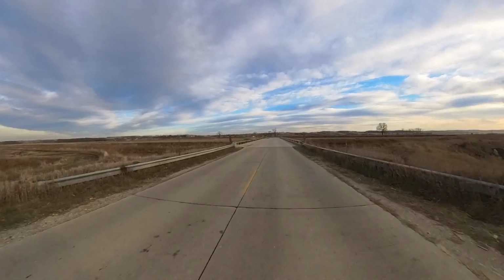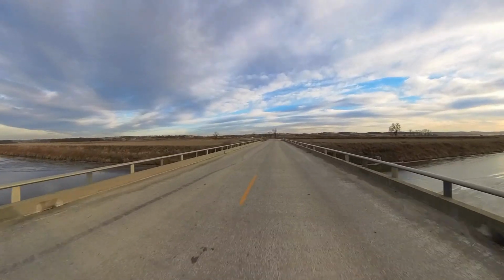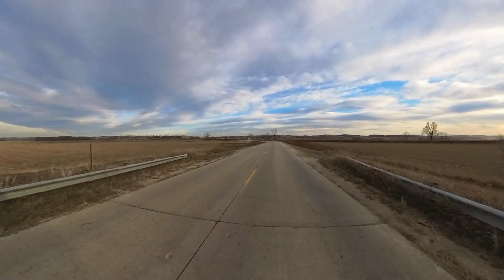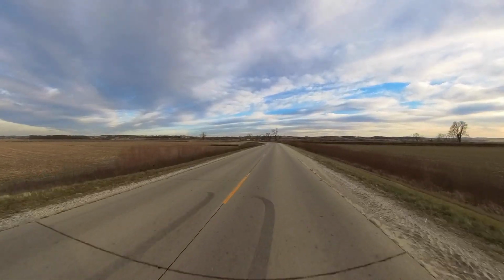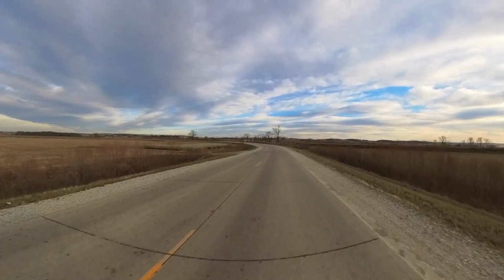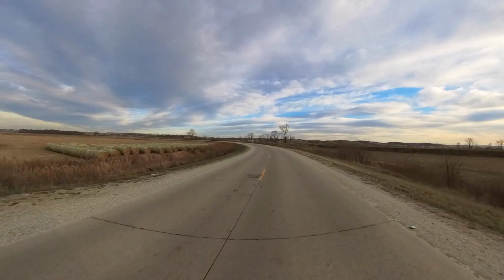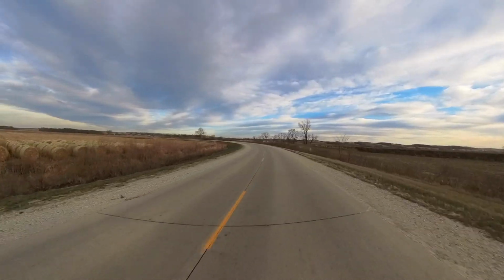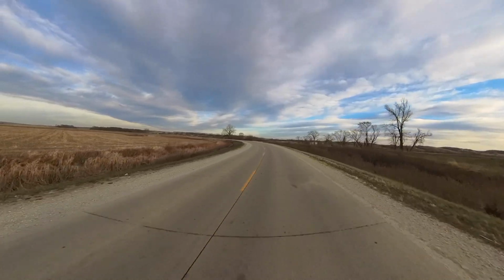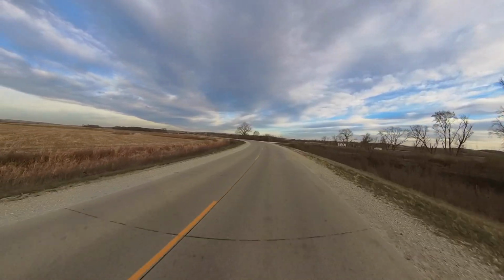We've just turned off the Highway 30, I believe it is, and we're heading roughly east. It's a nice little ride through the countryside, this one. So you can see the sky is a beautiful mixture of blues and greys. It's a chilly day. It's supposed to get up to about 50 degrees, but we're prepared for it today. We're prepared for it to be cooling off later today.